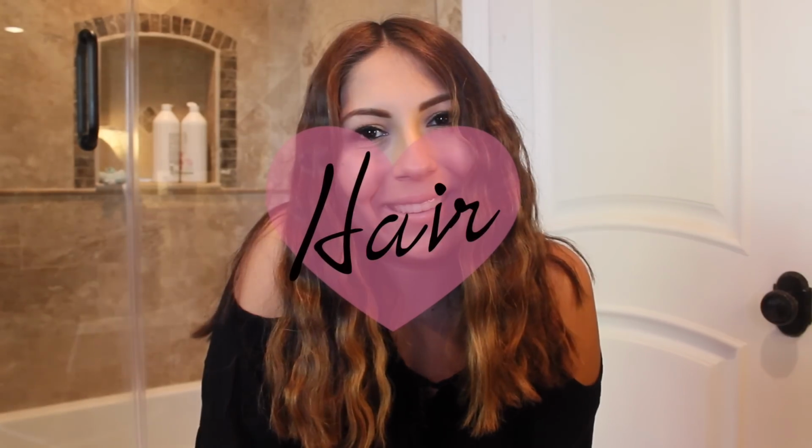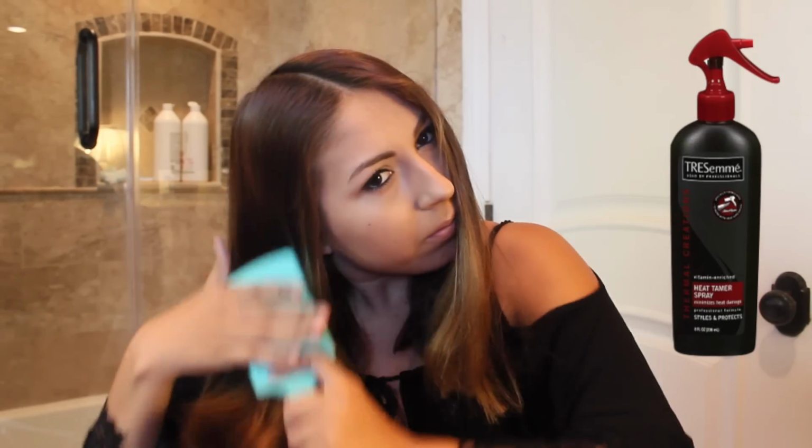Then moving on to hair, I'm going to split my hair in half and I'm just going to brush all the tangles out. Now you could have your hair part in the middle or to the side, whatever you prefer it to. And I'm just applying the Tresemme Heat Protectant and brushing it in to distribute it.